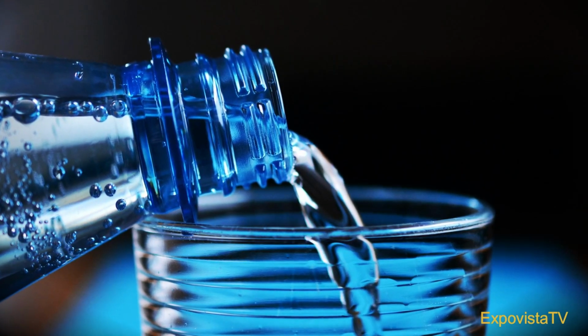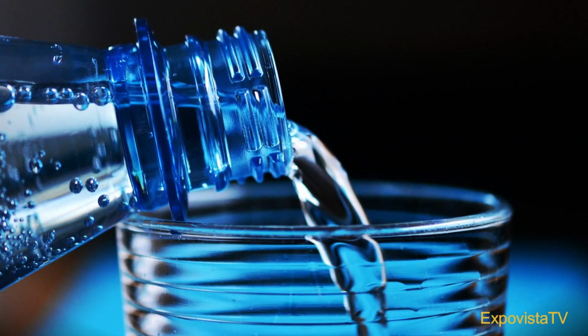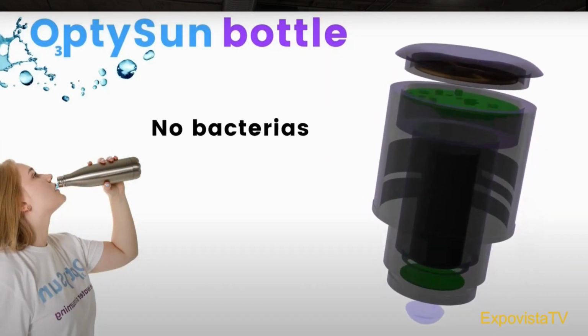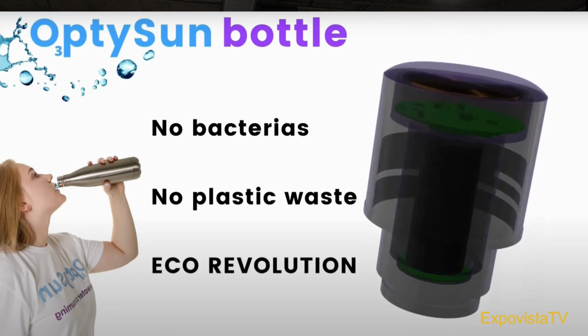One fundamental need in wartime is to keep soldiers and civilians hydrated. Some of the solutions are now available commercially. OptiSun and OptiSun Filter are a bottle and a filter developed to disinfect and extend the shelf life of safe drinking water.